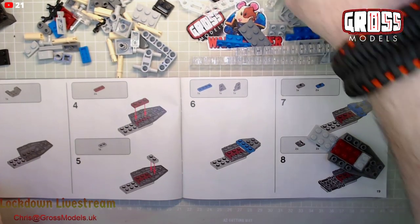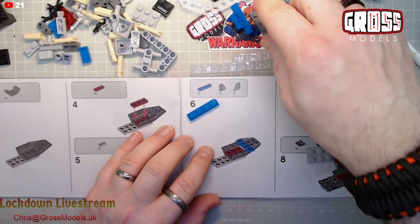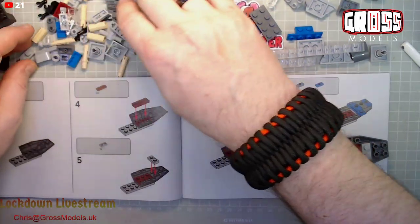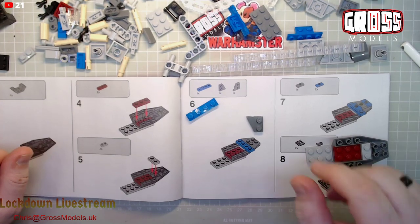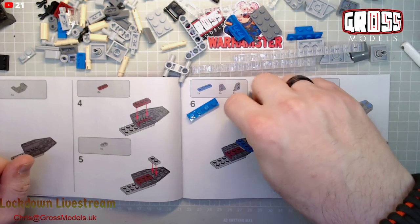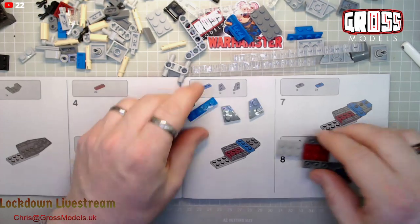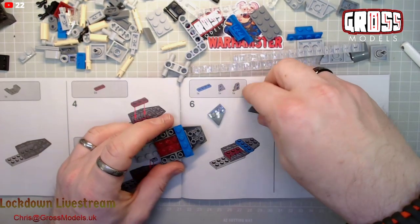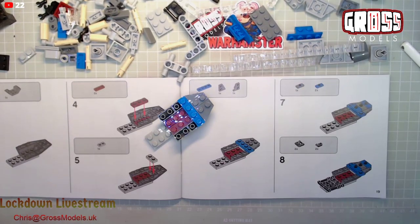Right, let's see. We'll continue the build. We need one of those. I'm going to say those quite a lot during this stream because it's just the easy way of describing a piece. I need the other one of those, the other side of it. There it is. One of them and one of them. I go across the front. Got that. That and that. There we go.